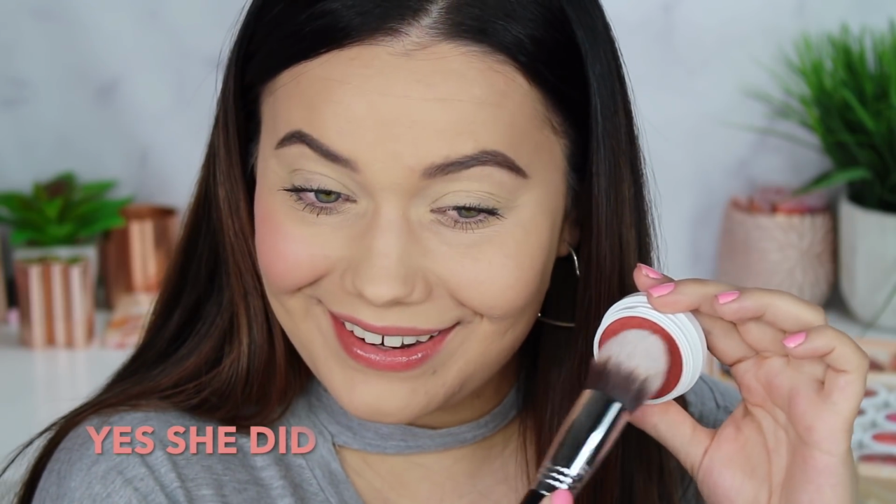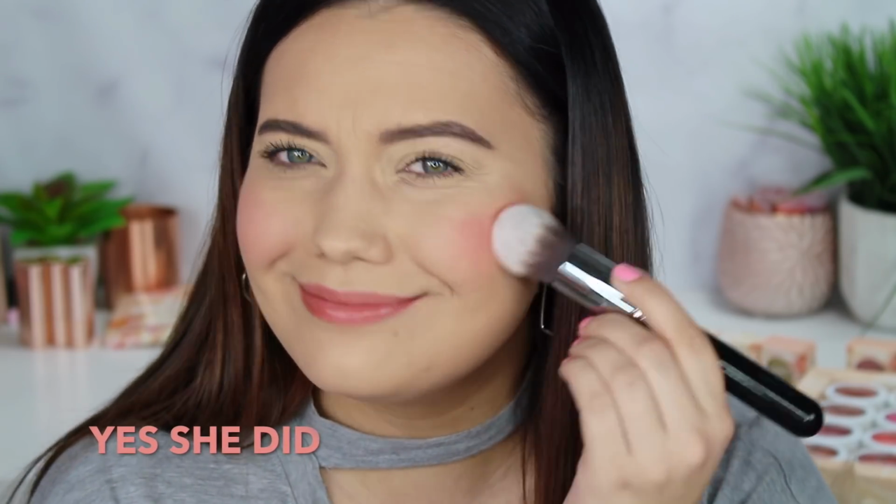That's fun, isn't it? This is like a burnt sienna. I'm not gifted at shades. Sorry, I'm so tired, you guys. It's 1 a.m. right now, so I'm sorry if I'm not making much sense. Yeah, I would describe this as a little terracotta, maybe even like burnt rose.